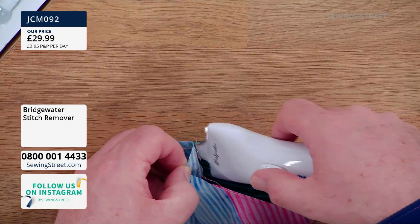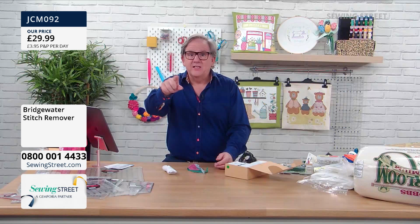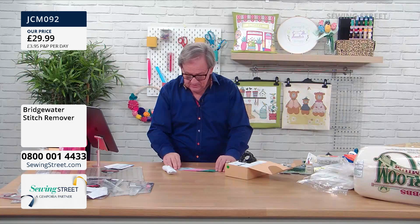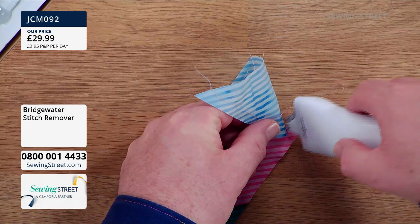This one is very small and fiddly, but really good if you've done tiny stitches on foundation paper piecing. You need to undo those. They're fantastic, aren't they? Ooh, this is nice. Who made this? This is from that Barley that I had yesterday. Sally Ann Harrison. In fact, it's because of Sally Ann Harrison that we've got this, because she bought me a beard trimmer to do this with.